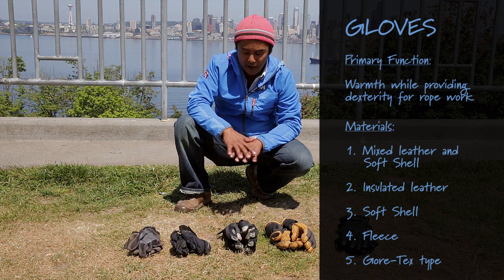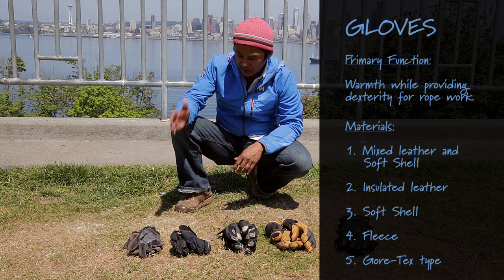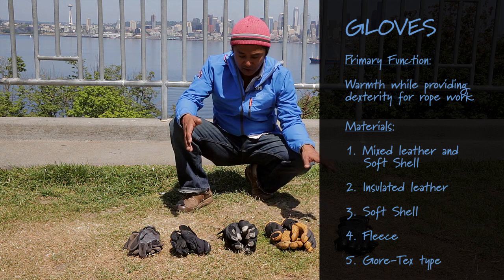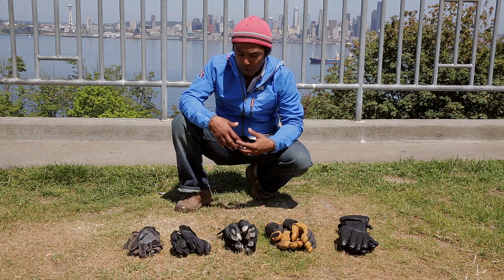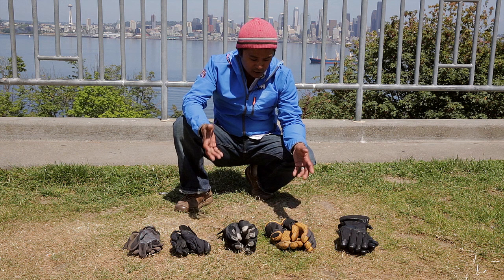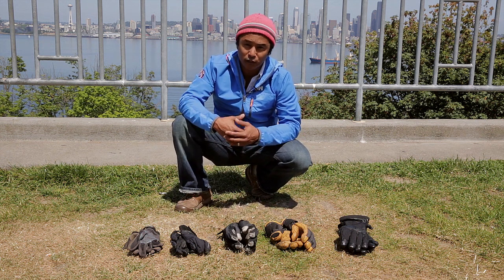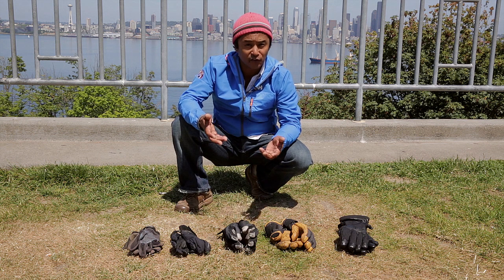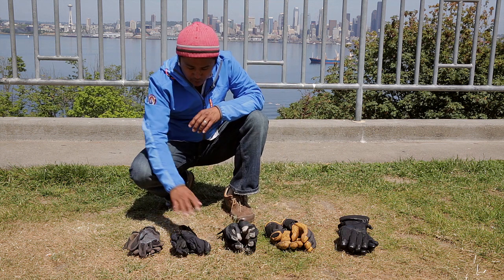So gloves are probably one of the more individual pieces of this system. And as you can see here, I have a variety of them laid out here. Basically it's going from the thinnest to the thickest gloves. I wanted to point out that nowadays when you're thinking about gloves, you can spend a lot of money and go with the name brands, but sometimes you can find cheaper options like at the hardware store that might fulfill that option as well.